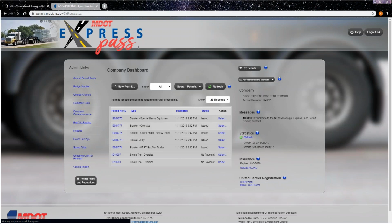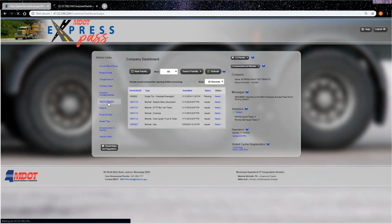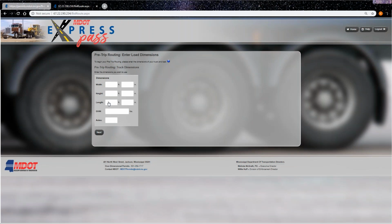The pre-trip routing screen will allow users to generate a route without actually submitting an application to ExpressPass. This feature is provided as a service for quoting loads and is a suggestion only. The route is subject to change during the application process depending on the actual dimensions, restrictions, and other factors considered by MDOT, mainly including vehicles of superload dimensions that require bridge studies.